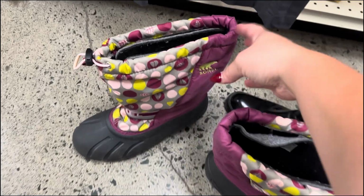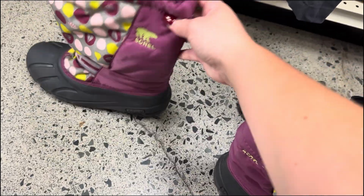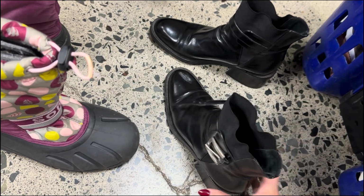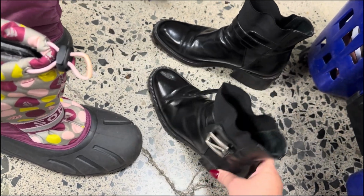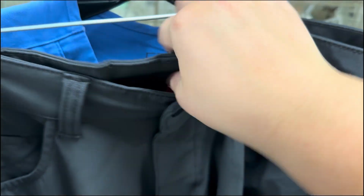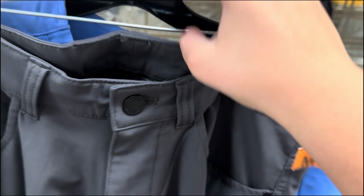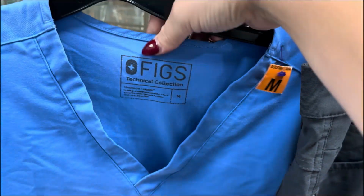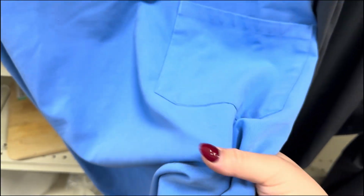These are items I'm passing on. Some Sorel boots. The print is a little too dated. As well as these booties. The price that I would have to pay doesn't really correlate to how much they're selling for. I didn't know much about this brand, but the comps didn't seem to be doing too well. And then this Figs top was just a little too worn. I'd rather pick up pants than tops.